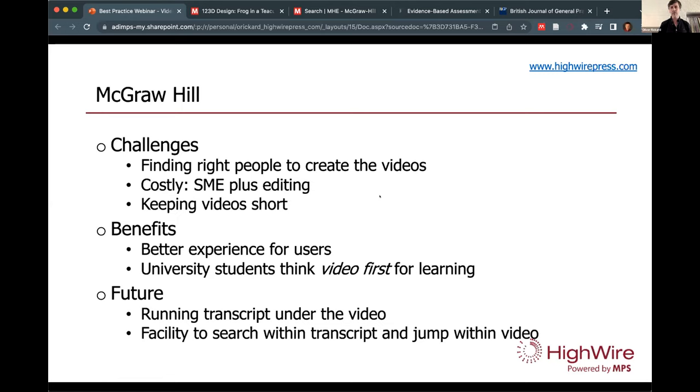Benefits, it's very similar, better experience for users. And a key thing here, university students are thinking video first for learning. That is the message, absolutely. I want to learn something, show me the video. Future things they want to see, running that transcript under the video in real time, rather than just having it displayed as a static thing. And a key thing that's been touched on a little bit throughout these talks, I think, that facility to search within the transcript and jump to that point within the video. So you're looking through the transcript, finding something, and then you want to go to that point in the video.